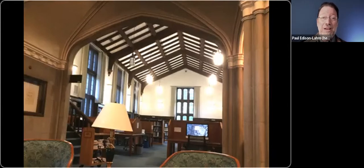I love this building. To me, it is kind of a secular cathedral. And I mean, that's very much to my taste. And it's a lovely space. Again, it has a more museum-like feeling than it used to when it was more heavily trafficked.